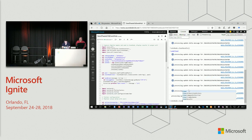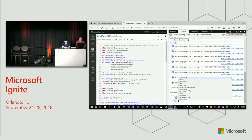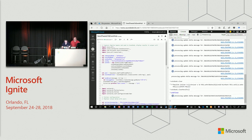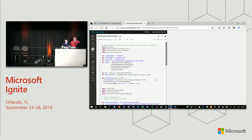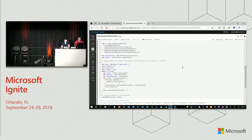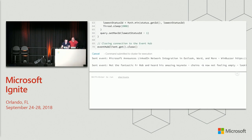Sorry, it's case sensitive. Okay, that's all good. Hopefully that's gone. Okay, if I just execute this now, hopefully the gods are with me for demos, I should start seeing tweets. Oh, okay, here we go. We're starting to see some come through now.